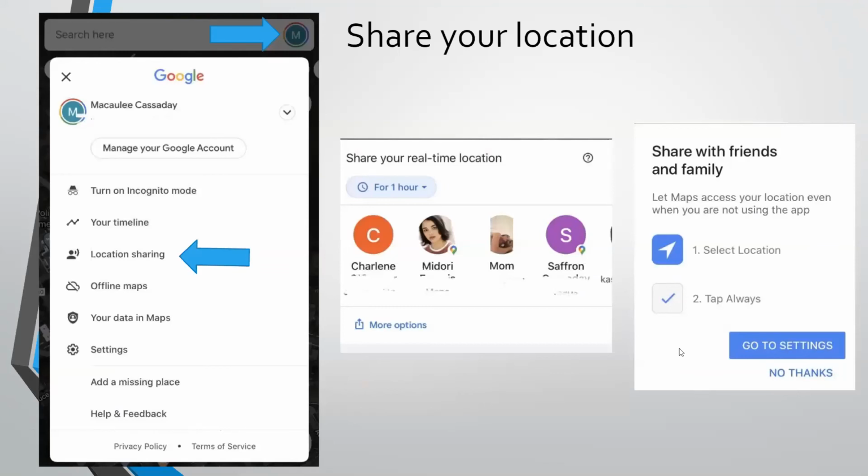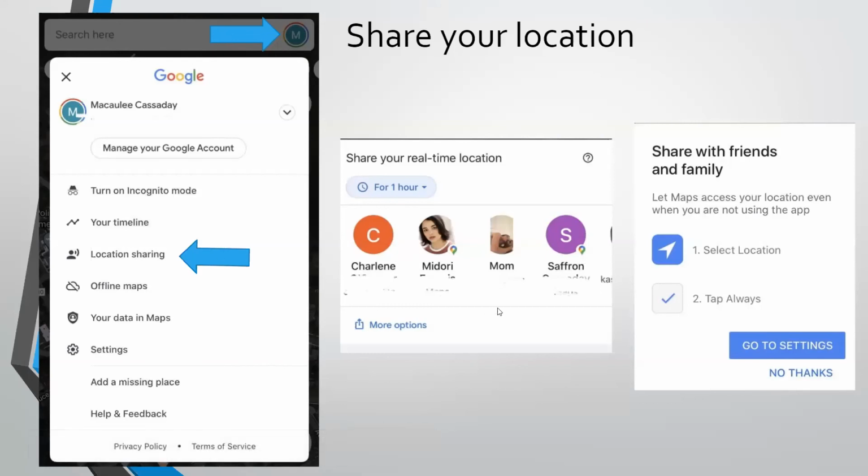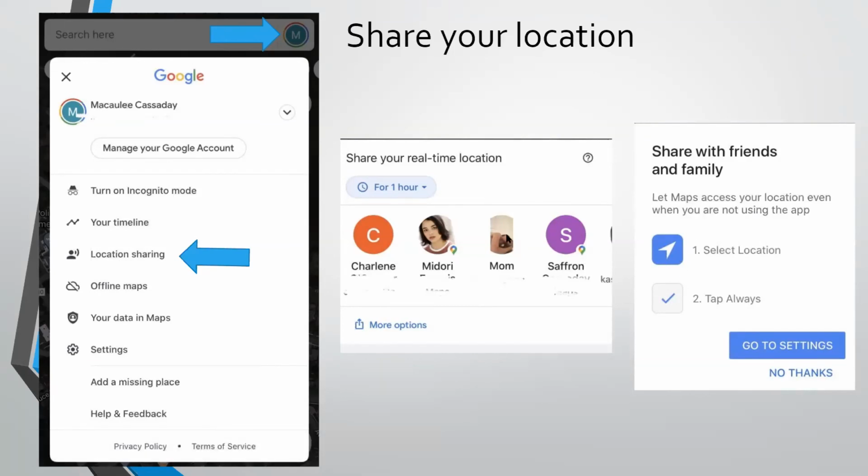If you want to share your location with your friends, you can also choose to do that. If you go on your Google Maps and you click on your account icon, you can see the screen show up where it says location sharing. If you click on that, then it will show all of your friends or other people who use Google Maps. You can choose to share your real-time location with other people. You can also choose to share with friends and family for a long time, or you can choose for only a few hours or something like that in order for your friends or family to find you.